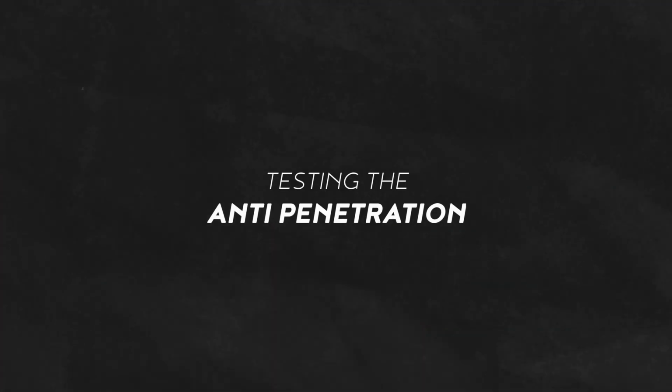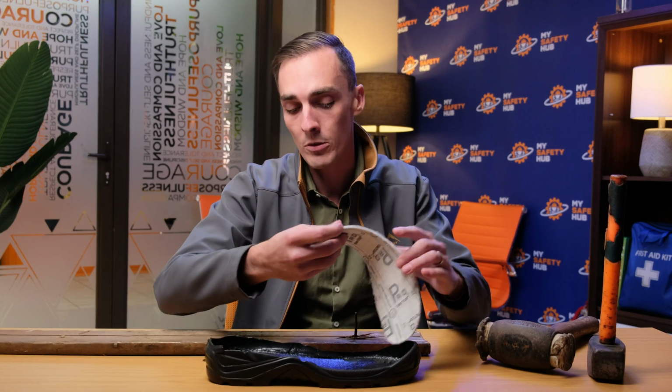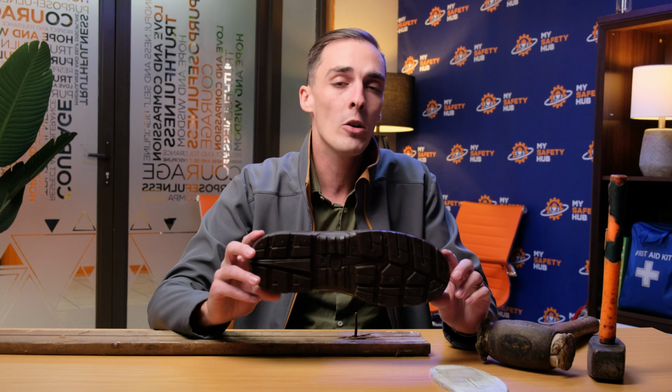Now, let's get to the testing. They claim that a good safety boot is anti-penetration and can also withstand a falling force. Let's put that to the test. First up, we have our soles and our midsoles. They claim that the polyurethane and rubber soles are anti-penetration.